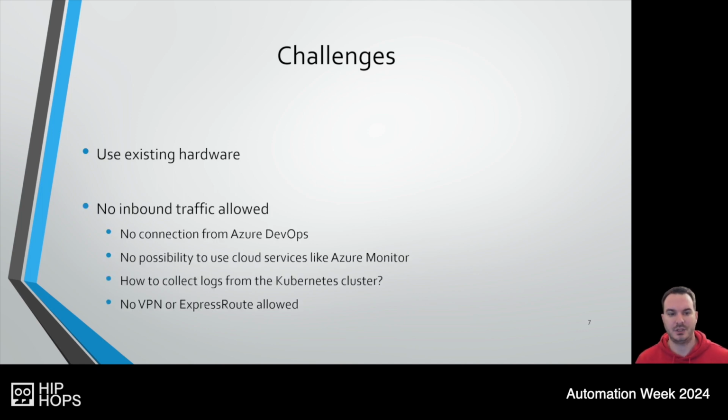And the second big challenge we were facing was that the firewall that was controlled by the customer didn't allow any inbound traffic. This means that we are using Azure DevOps for our deployments, but the problem is that Azure DevOps doesn't have any connection to the hardware since it's blocked by the firewall. The same with other cloud services. For example, Azure Monitor is blocked, so we can't do monitoring.